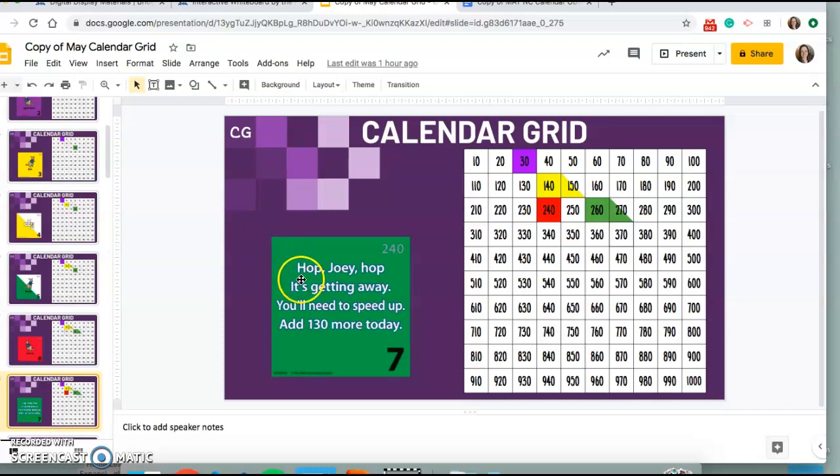So here's card 7. Hop, Joey, hop. It's getting away. Remember, Joey's looking for something in the outback of Australia. You'll need to speed up. Add 130 more today. Add 130 more. So we need to figure out which way he's moving. It doesn't tell us today. So if we had to move 130 more, what direction do we need to move? Remember, we're starting at 240. So go ahead, I'm going to give you some time to think about which direction he needs to move first.